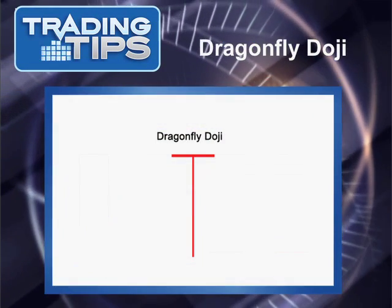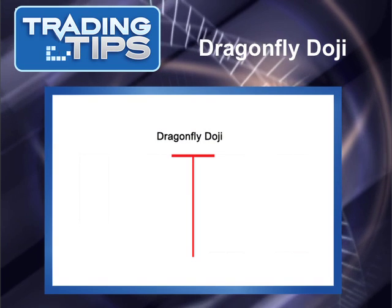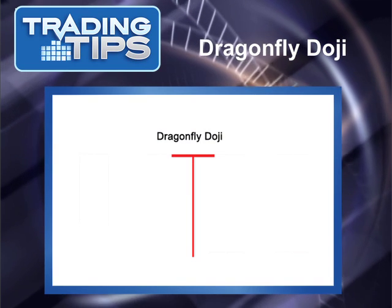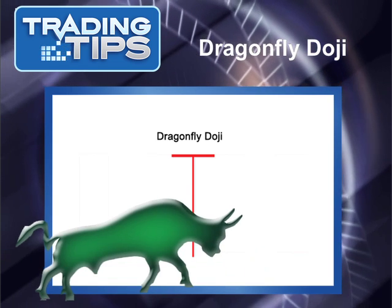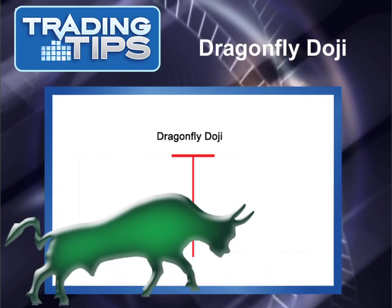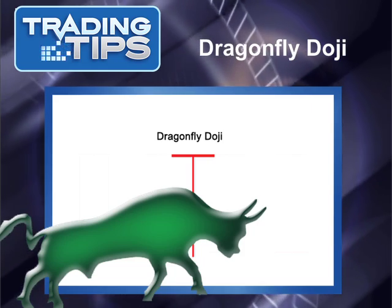This is a Dragonfly doji. As you can see, the stock opened, traded much lower intraday, and then bounced back to close at or near its opening price. This is most likely to occur at the end of a downtrend. Here, the bulls score a moral victory, bringing the stock back from its lows. The momentum is turning. This is a good indication of a bullish reversal.